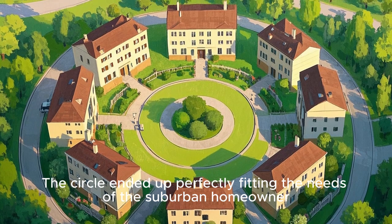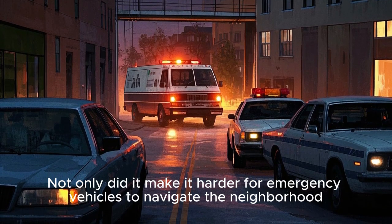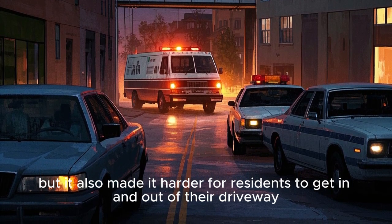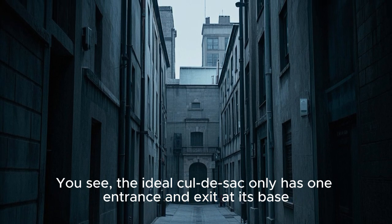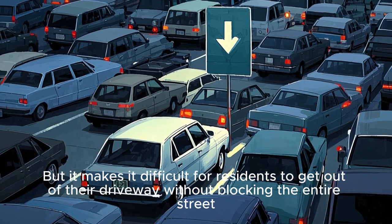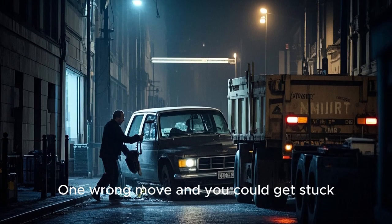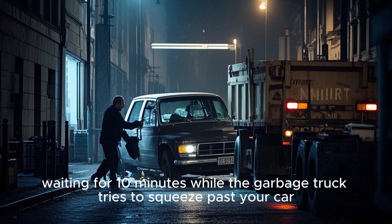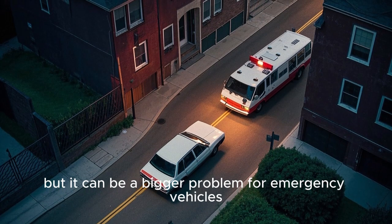The circle ended up perfectly fitting the needs of the suburban homeowner, but it didn't work for everyone. Not only did it make it harder for emergency vehicles to navigate the neighborhood, but it also made it harder for residents to get in and out of their driveway. You see, the ideal cul-de-sac only has one entrance and exit at its base. This keeps drivers from cutting through the circle and turning it into a speedway. But it makes it difficult for residents to get out of their driveway without blocking the entire street. One wrong move, and you could get stuck waiting for 10 minutes, while the garbage truck tries to squeeze past your car. It's a minor inconvenience for most people, but it can be a bigger problem for emergency vehicles.